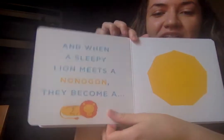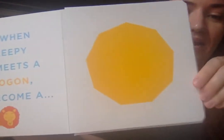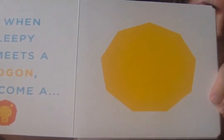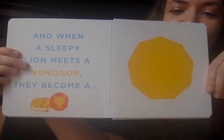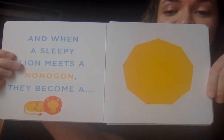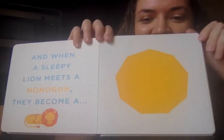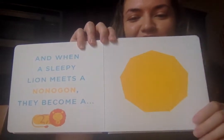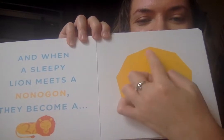Okay. Next page. What shape is this? Friends, this is a shape that you do not hear about a lot, and you do not see this shape a lot. But it is called a nonagon, because there are 9 sides. Okay, so I think we need to count the 9 sides, just like we have been counting a lot of sides of these other shapes. Okay, so here we go. We'll start here.